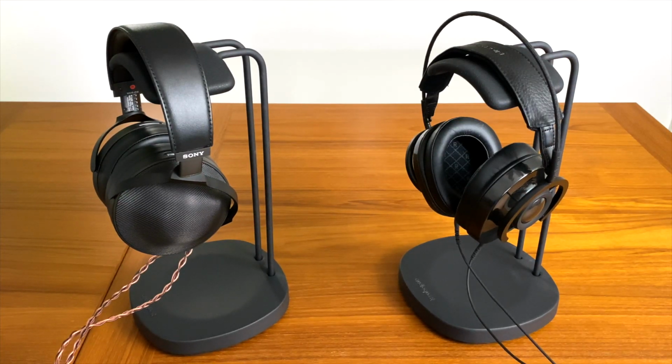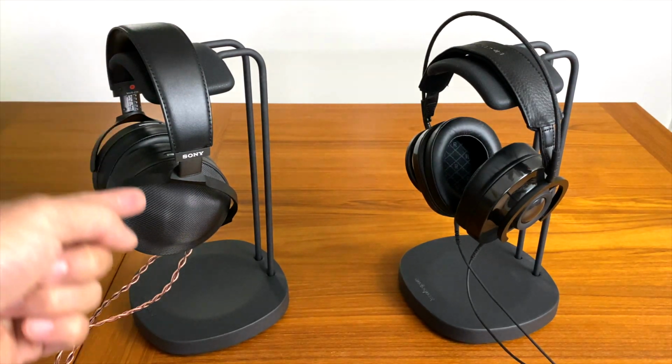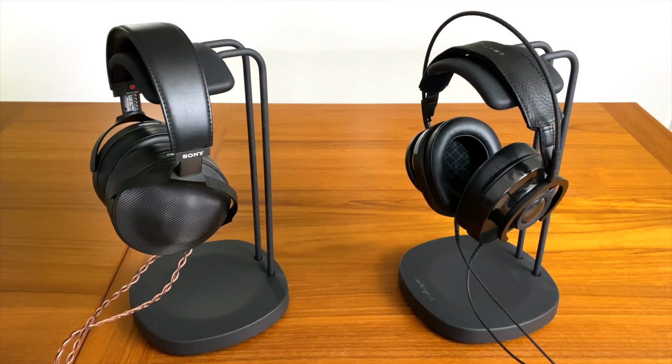So in terms of overall build quality, I would say both of these headphones have a really good build quality. Neither of them creak when you twist the ear cups or anything like that. And again, they're both very comfortable and feel quite plush around your ears. That being said, you do sort of get what you pay for, because the Sonys do have and evoke a more high-end feel to them, but you do pay for that.